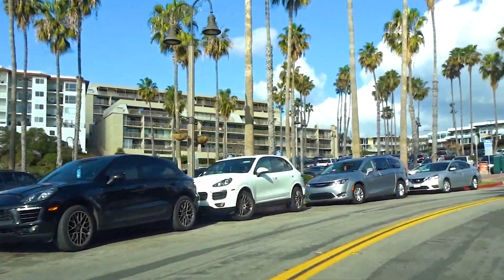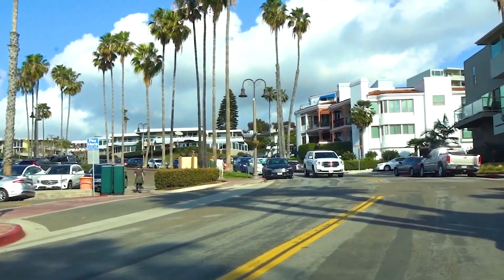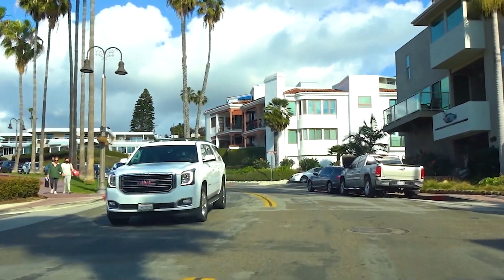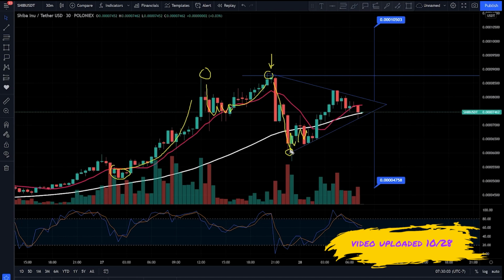Let's take a look at Shiba Inu. Last time we looked at Shiba was on October the 28th. Here is a recap. After it broke out of around 0.5, Shiba ran up on strong volume and established an all-time high at 0.9, retraced, stabilized, ran up again, retested this prior high, and got rejected. Price retraced, dropped to about 0.6, stabilized, and consolidated.